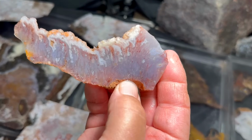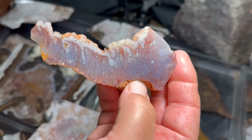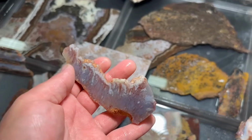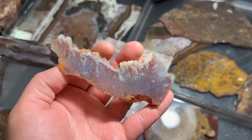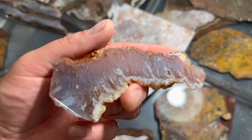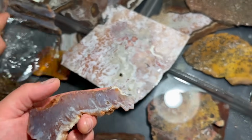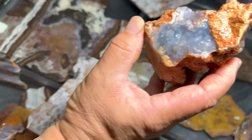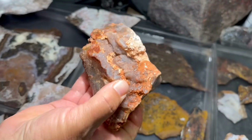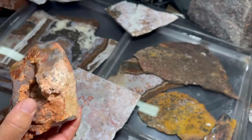I slabbed this, and it was at night, and I didn't see it, so I stopped slabbing it. I took it out of the rock, and then when I washed it, I was like, holy snot, this is actually plumes. Ghost plumes. But look at the colors in it. It's all ethereal, like heavenly. Blues and pinks. What are you gonna call it? I don't know yet. I don't have a name.